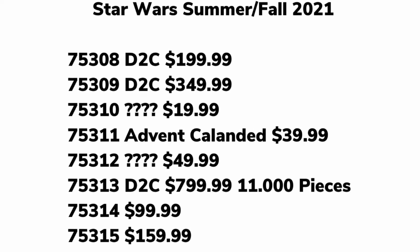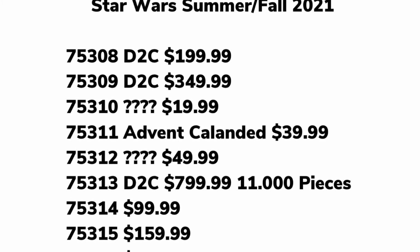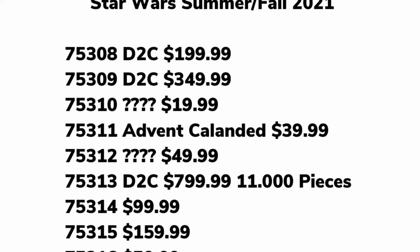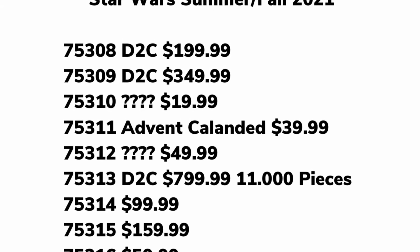Yes, summer Star Wars 2021. I still can't get my head around it. That is insane. We're not even halfway through January, the first month, so I have no clue exactly how this happened. But starting off, we have the 75308. This is a direct to consumer set for $200.